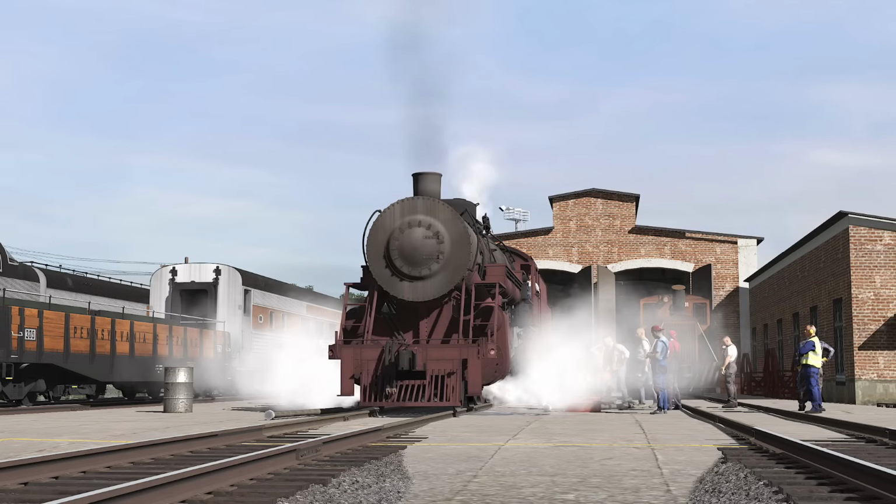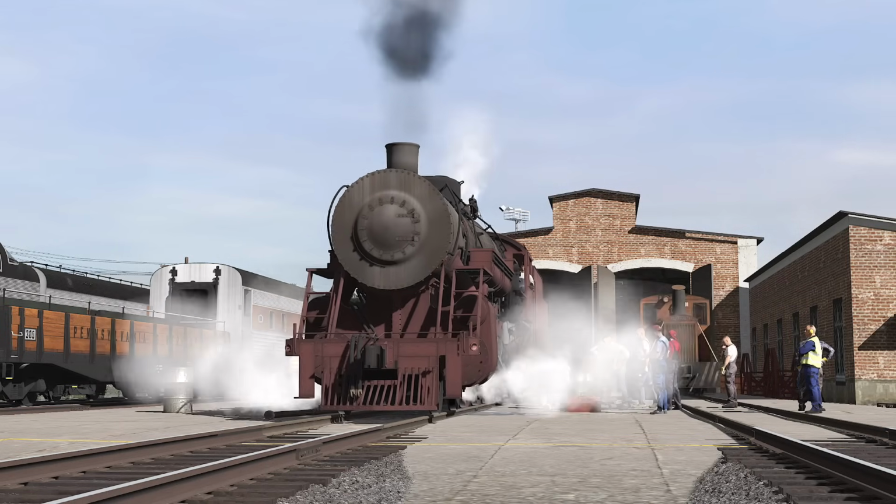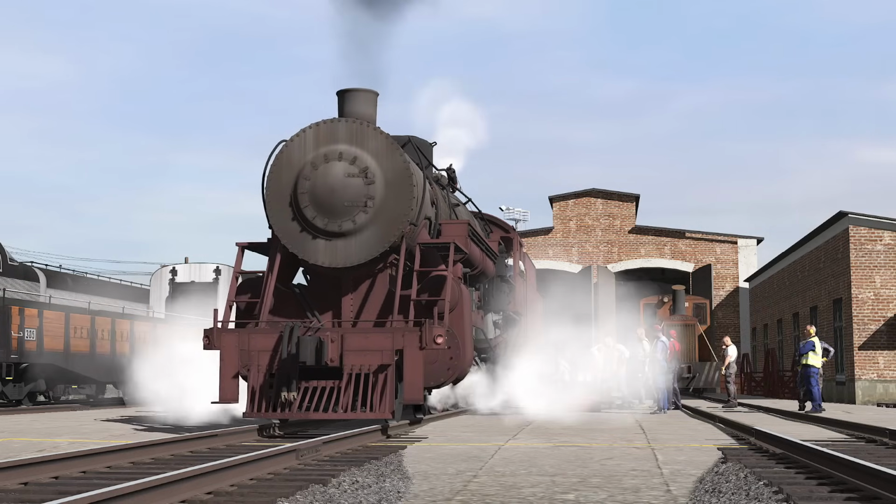With a slight slip of the drivers, the engine slowly inches away from the shop, moving under its own power for the first time since 1951.